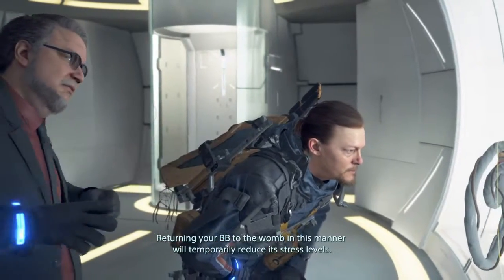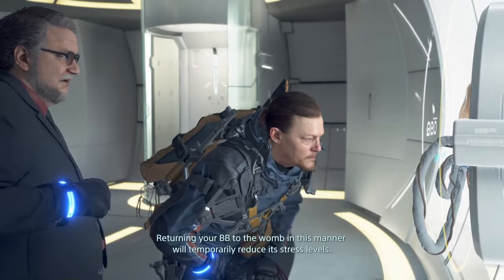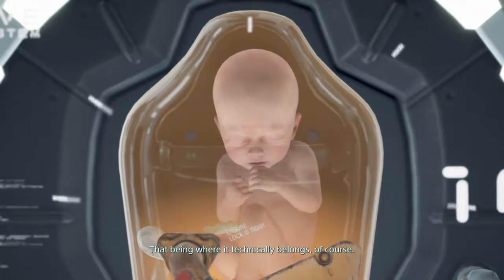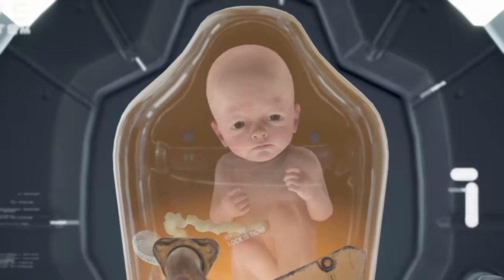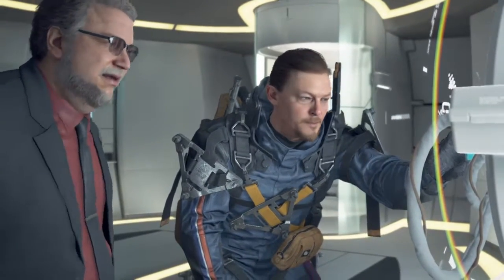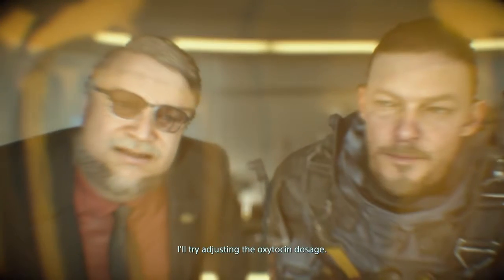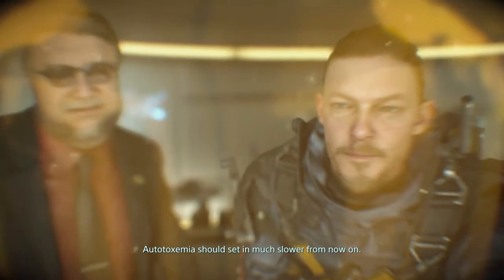Returning your BB to the womb in this manner will temporarily reduce its stress levels. That being where it technically belongs, of course. Kid looks happy. I'll try adjusting the oxytocin dosage. Autotoxemia should set in much slower from now on.